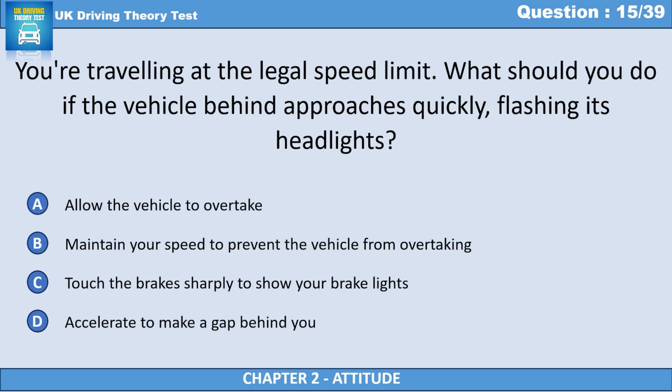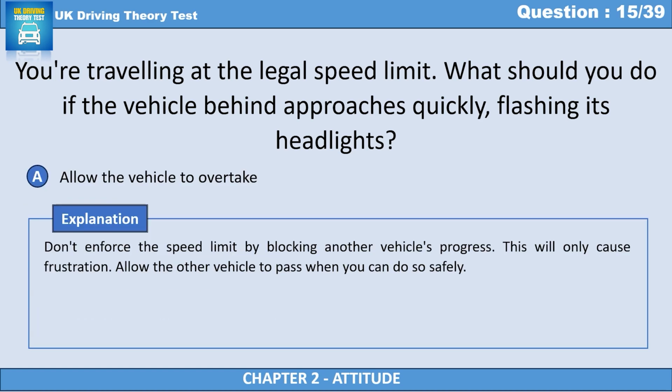Question 15. You're traveling at the legal speed limit. What should you do if the vehicle behind approaches quickly, flashing its headlights? A. Allow the vehicle to overtake. Explanation. Don't enforce the speed limit by blocking another vehicle's progress. This will only cause frustration. Allow the other vehicle to pass when you can do so safely.